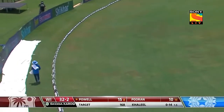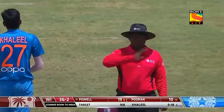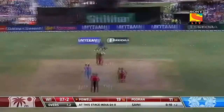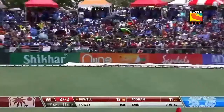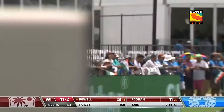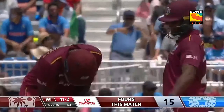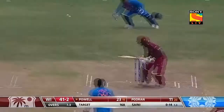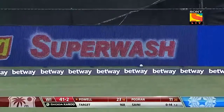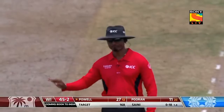Another fine shot. But it's overpitched again. That's the problem. 36 for 2. Not where Powell intended to hit it by any stretch. But boundaries just leaking in the last couple of overs. He could have avoided. Oh, that's another boundary. That's again the extra pace. This one 140.5 kilometers per hour.